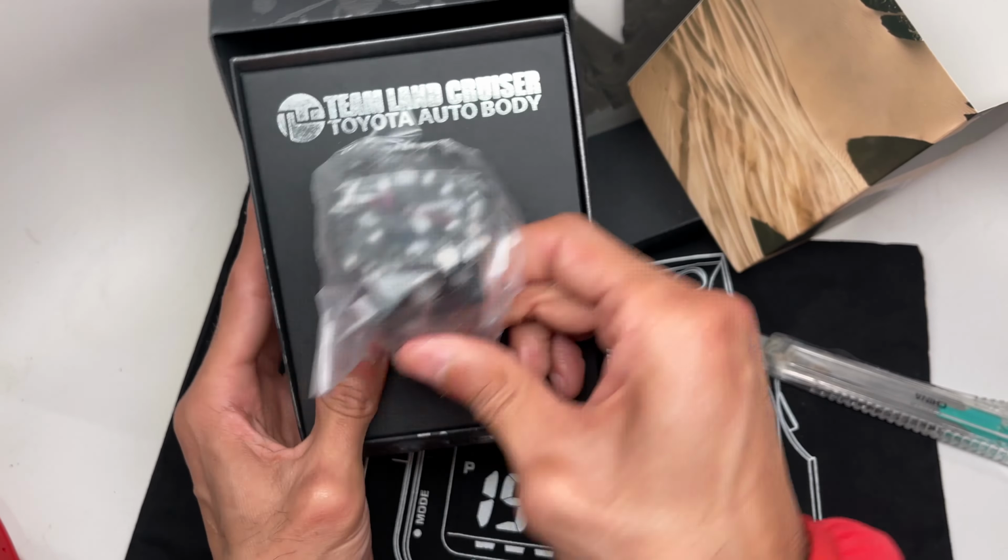Team Land Cruiser Toyota Auto Body. And it's like a gray colorway. And look at that cool, let me zoom out a little bit. Look at that cool splash. Very nice, cool mud splash. The mud itself, it looks like a gray. There we go. You get a better look on the actual macro shots.